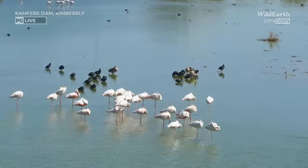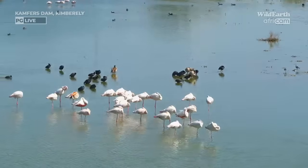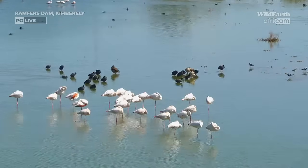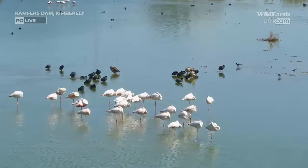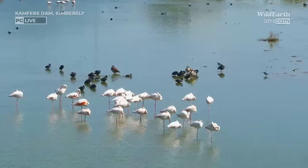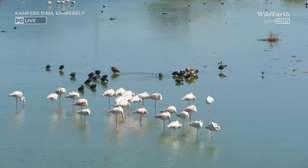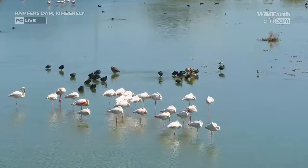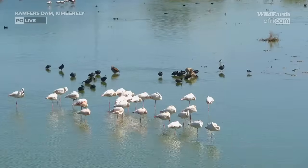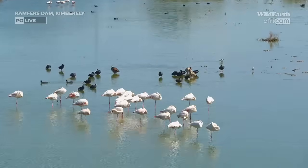I believe this wetland area and surrounding habitat, about 80 hectares, was only protected from about 2007. So it hasn't been going on for all that long, but with massive success. Very shortly after it was established, I think something like 7,000 chicks were hatched out in a single year, and the birds have returned time and again to raise little broods on a specially constructed island in the wetland.